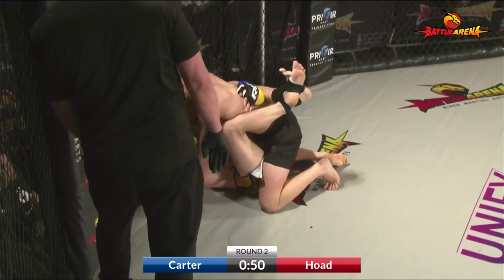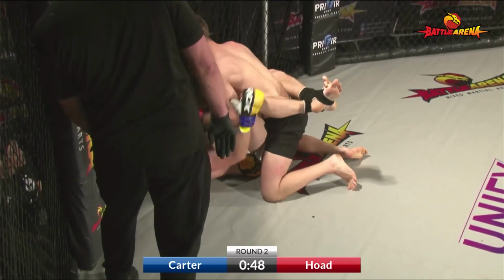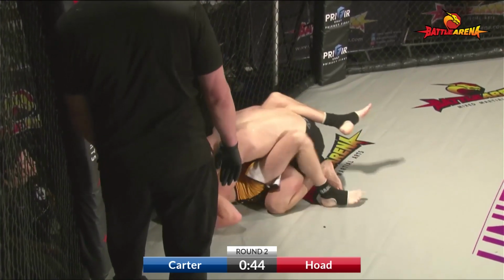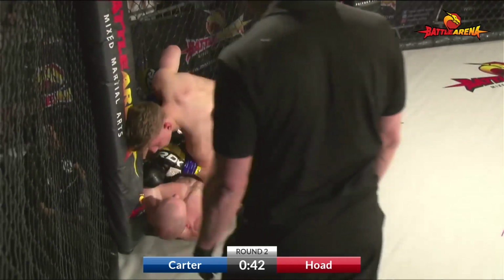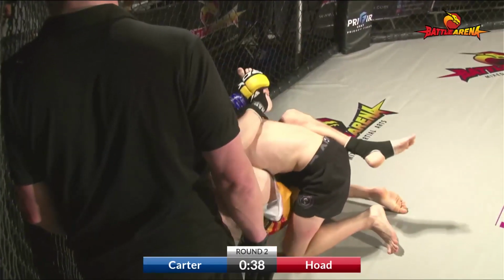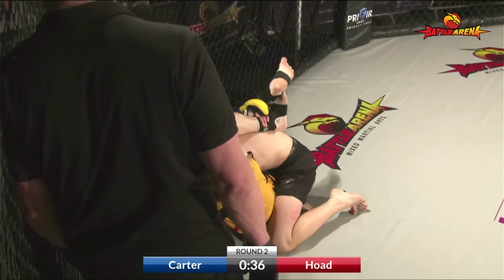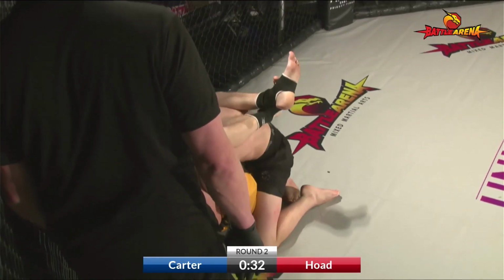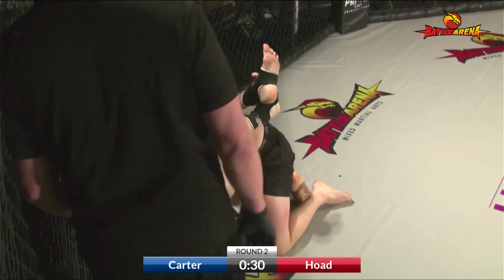But yeah, Hoad, it's a dangerous position being in someone's guard. They can throw up submissions, but from an MMA perspective, most of the time you're going to consider the guy on top to be the one winning. Quite often, especially if they're throwing a bit of ground and pound, which is what Hoad's doing. And Carter is looking for submissions, but he just needs to make space. He needs his head off the cage so he can actually work off his back more effectively.